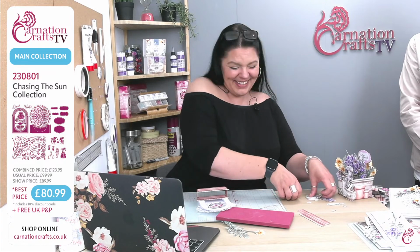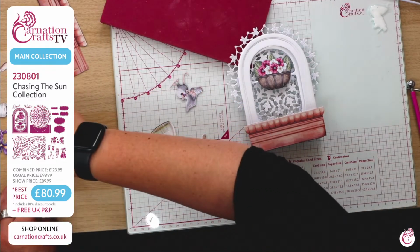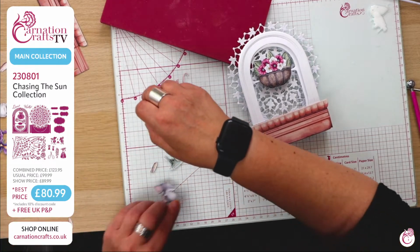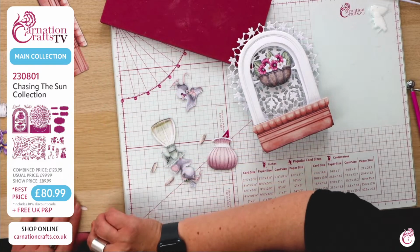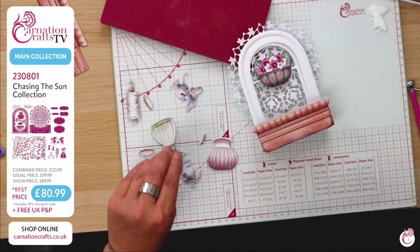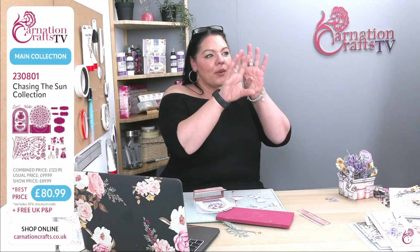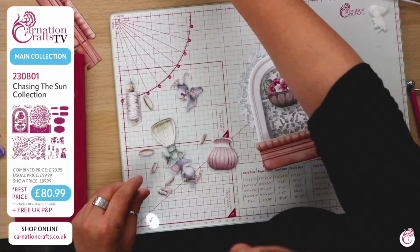Now we play. I like playing for a living, too. And the mice have become such a huge part of what Carnation bring you. You've probably already got collections with the mice featured. And here are two new ones. We should definitely do some kind of long line picture with all the mice. There's so many of them. We could have so much fun.